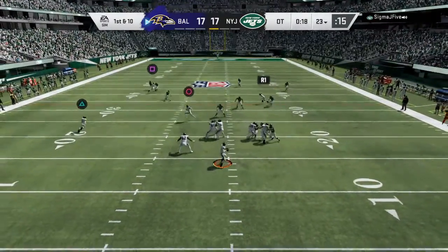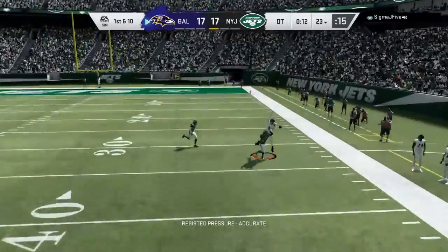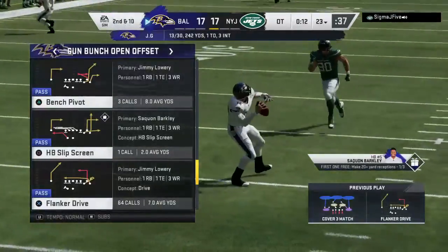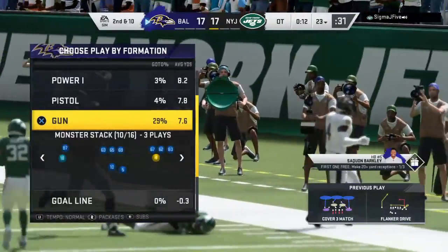Now on first down, he'll drop to throw it. Taking a shot for Samuel. And that will be incomplete. Would have been a big hitter if they had connected. Instead, it's second down. He was covered by Jair Alexander.